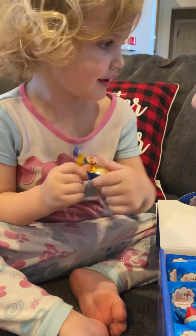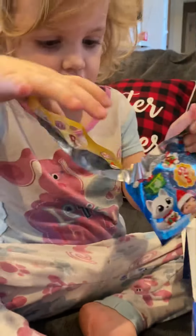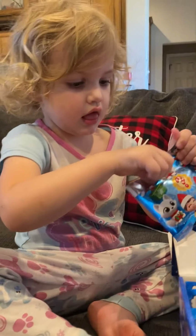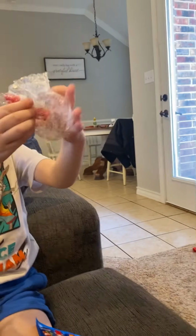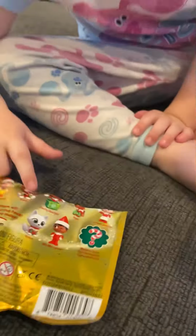I'm going to try to open mine. Wait, she opened hers. Ooh, good job, sister. Here. Thank you. Let's see who I got. All right, what did you get, Emmy? Hey, I got the one I wanted. The dog. You got the dog? The waffle. All right, let's pull them out and see. I think Riley likes dog right there.